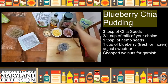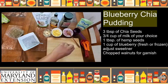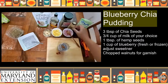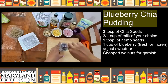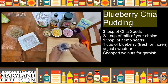And then last but not the least, my favorite part, cinnamon. I think blueberry and cinnamon go very well together. So I have a powdered cinnamon right here. I'm going to add just a little bit. Again, go by your taste, see which one you like better. And then you mix it all up. Look how pretty the color is, right?